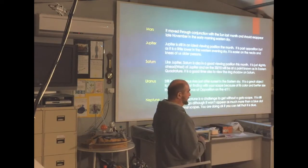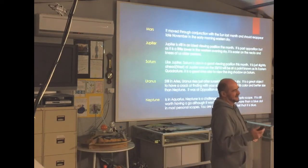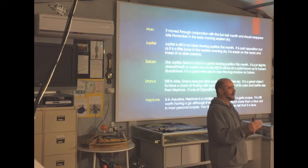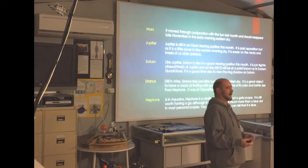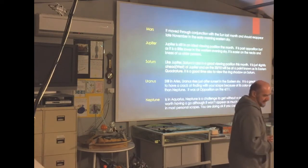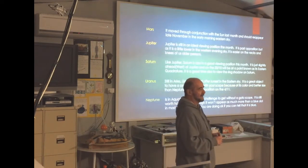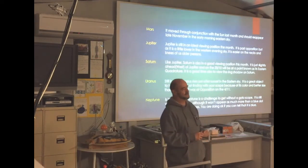Uranus, still in Aries, going to be there until about 2025, I believe. It's rising a little earlier than just after sunset now. It's a good object to have a go at, mainly because it's right on the cusp between you can or can't see it. So if you're in a really dark sky position and you've got the eyes of a 10-year-old, you'll probably be able to just see it. Anyone older than that, get a telescope. Alright, and Neptune, get a telescope anyway, and probably for most people a go-to scope.